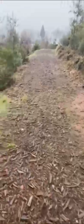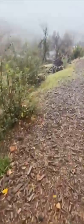Ooh, and it looks like somebody really put money into doing this. I wonder if this is an official, state park funded trail or something. They did have an official sign. Oh, this is so cool, guys.